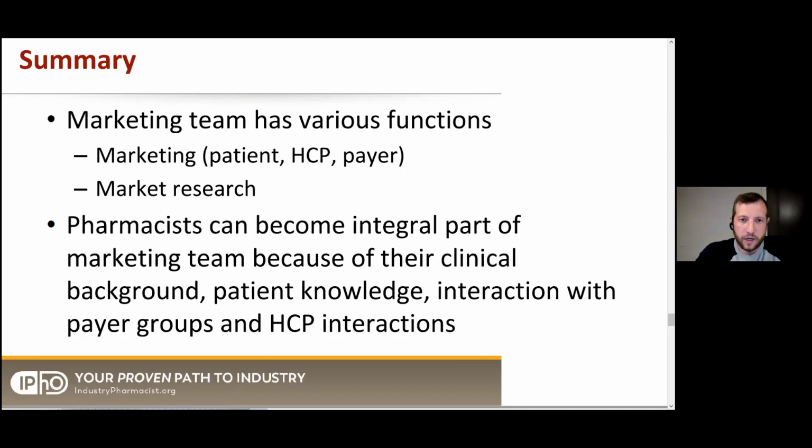So in summary, there's a lot of different functions within marketing, market access, payer marketing, healthcare providers. There's a lot of different stakeholders that are involved in this space. Pharmacists play a very important role, as I'm sure Sona and myself and many other fellows have started to see how big a role we can actually play within this space.